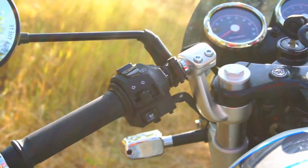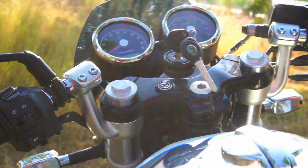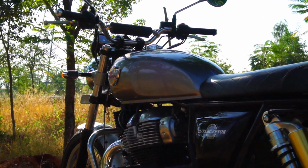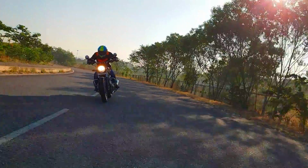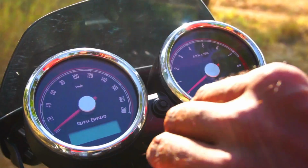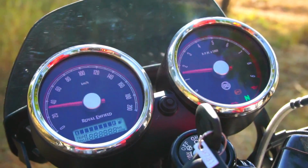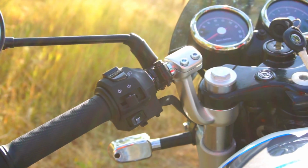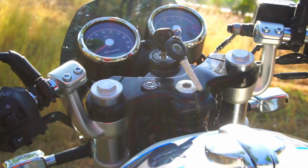Also, the GT gets clip-ons to complement its typical cafe racer styling as opposed to the regular single-piece handlebar on the Interceptor that provides for an upright seating posture. The instrument console remains the same for both, but the handle grips vary in texture for both the models, again holding true to the respective theme that defines each bike.